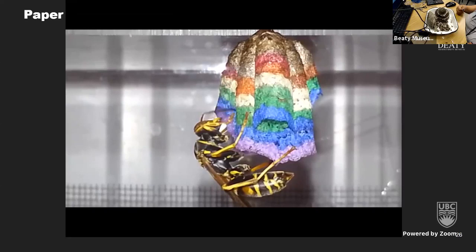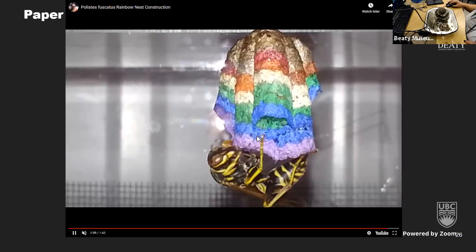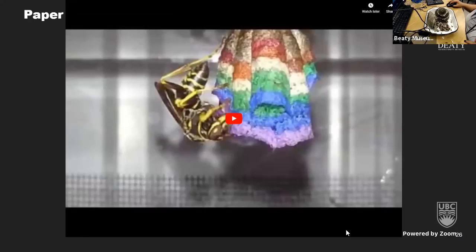Yeah, so you can give them paper. They did that for fun. You don't need to give them different colors of paper, but this shows you can see that layer adding on. And then the other one that I wanted to show was this one.